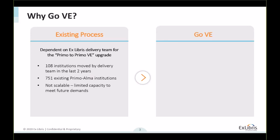Also, libraries need the flexibility to start when they want, decide about their preferred duration and go live, etc. And we cannot meet all the customers' requests. The last point in this method is about the knowledge, which is centralized at Exlibris. Libraries actually don't work on the configuration. So during the process, customers miss the opportunity to learn Primo VE and the way to use its tools.